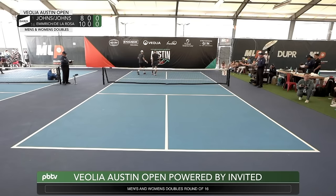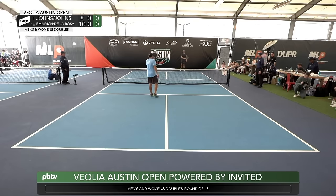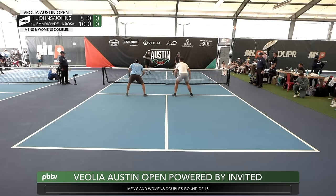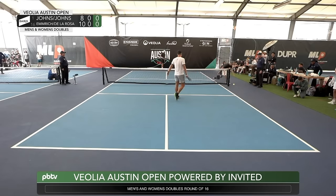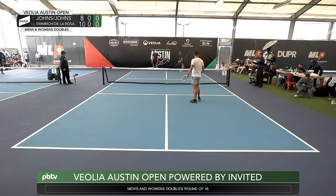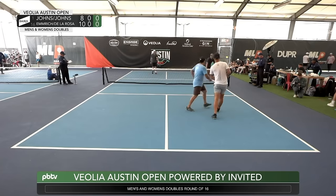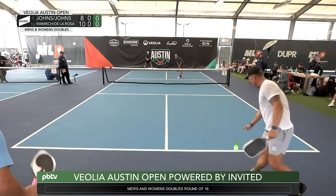Collin Johns sets up Ben on the Ernie, and no chance to take game one yet for Emmrich and De La Rosa. Collin took a few of those balls that Ben wanted initially in that point, but too good. De La Rosa, just a simple poke right at the body of Collin. Game point for Emmrich and De La Rosa.